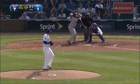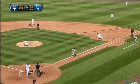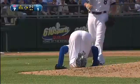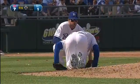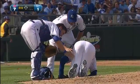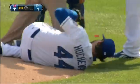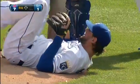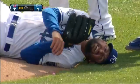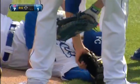And setting up outside. Choo swings, and it's grounded off of Hochevar's foot. He goes down. Hosmer goes to the bag to end the inning. So if it wasn't painful enough today for Luke, boy, that line drive hit him solid. You could hear it, and you could also see it, and how hard it ricocheted over to Hosmer at first base.